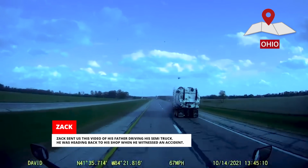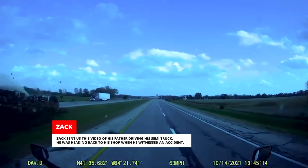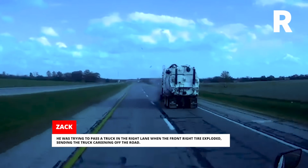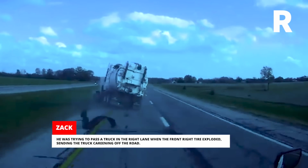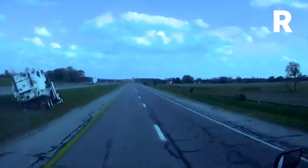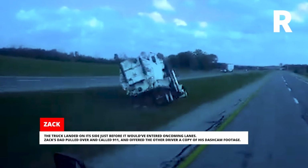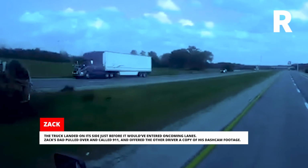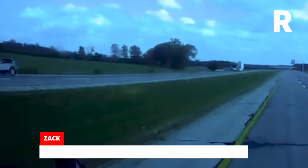Zach sent us this video of his father driving his semi-truck. He was heading back to his shop when he witnessed an accident. He was trying to pass a truck in the right lane when the front right tire exploded, sending the truck careening off the road. The truck landed on its side just before it would have entered oncoming lanes. Zach's dad pulled over and called 911 and offered the other driver a copy of his dashcam footage.